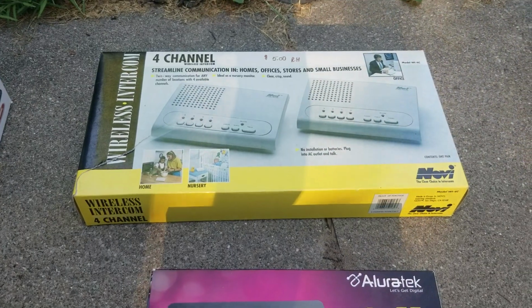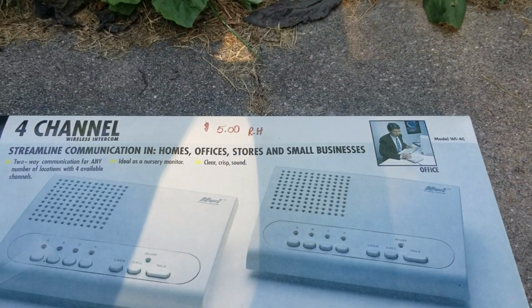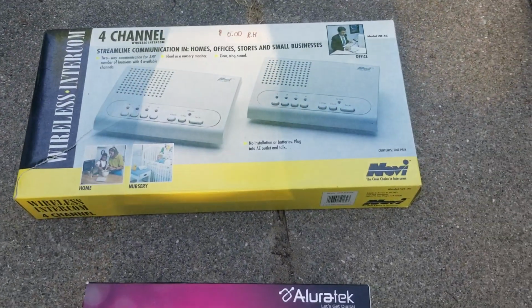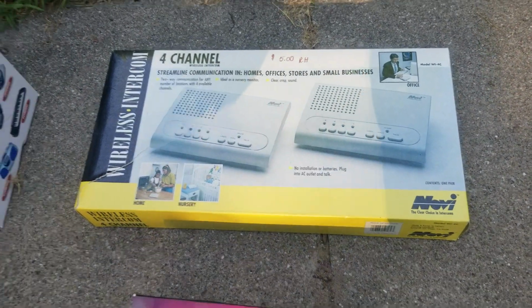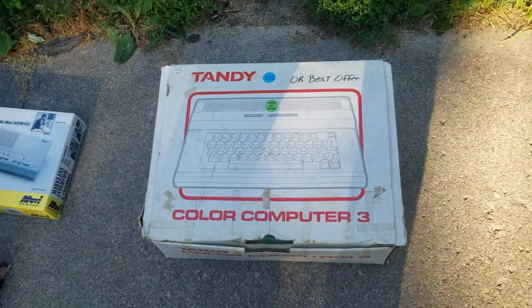Wireless intercom system. There is one seller on Amazon at $90 for this. I paid $5. Packaging is a little torn, so I will have to list it as like new. Even if I sell it on eBay, there are sold listings on eBay for $40, $45 for this, so I'll still make money.